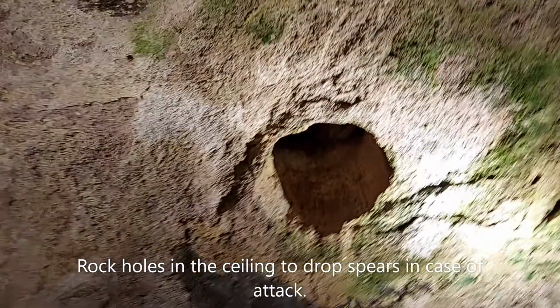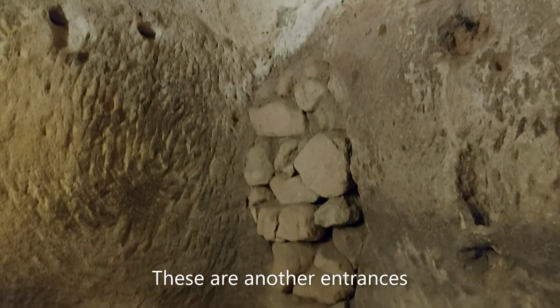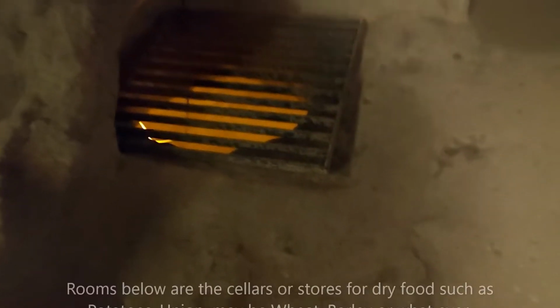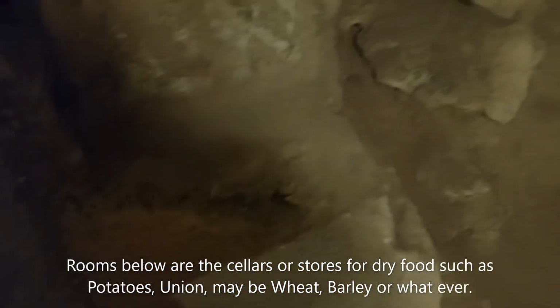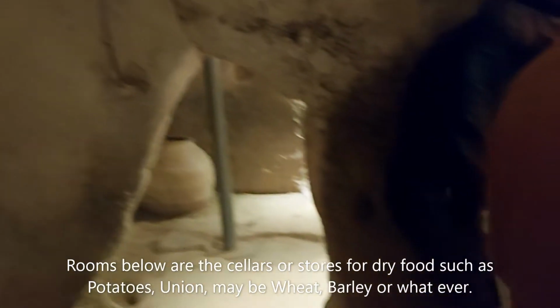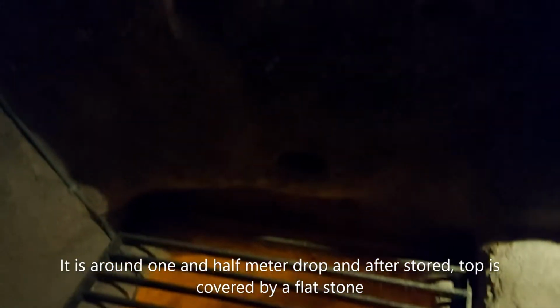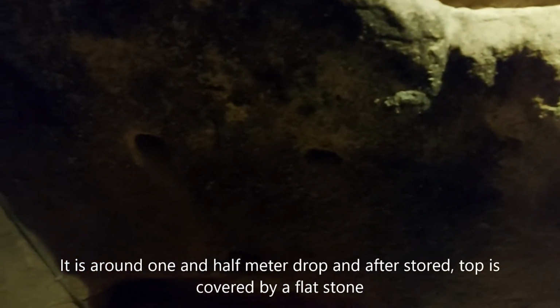Rock holes in the ceiling to drop spears in case of attack. These are other entrances. The rooms below are cellars or stores for dry food such as potatoes, onions, maybe wheat, barley or whatever. It's around a 1.5 meter drop, and after that, the top is covered by a flat stone.